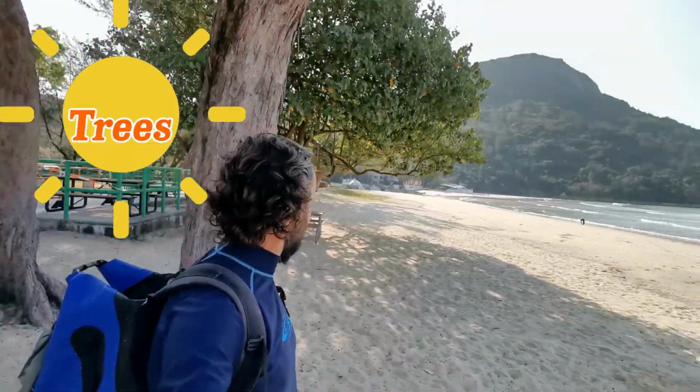Here's another cool thing about Puyo Beach, English explorers. There's lots of beautiful trees just like this one here. There's so many beautiful trees on Puyo Beach, I don't think I could even count that high.